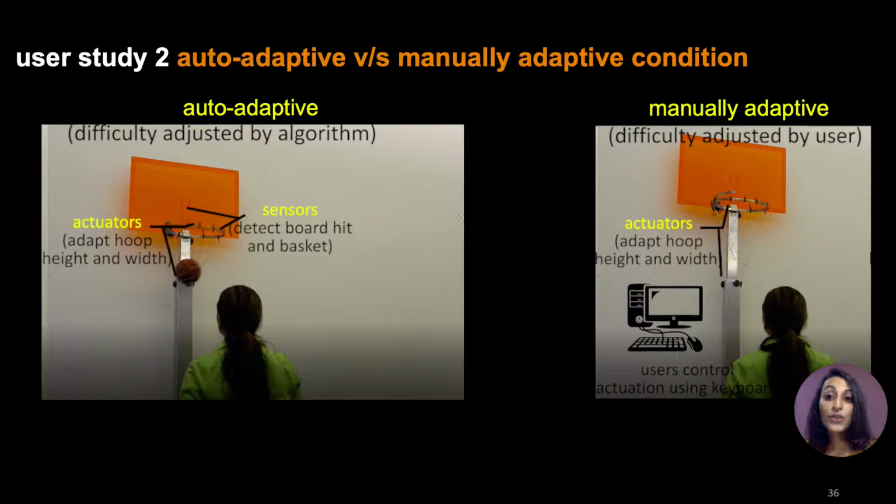We then moved on to our second study where we compared the learning gains of training on auto-adaptive condition versus manually adaptive condition. Like last time, we recruited 12 new participants and conducted the study in the same 5 stages. For manual setup, the participants used keyboard to adjust the hoop height and width and thus decide the training level to train on.